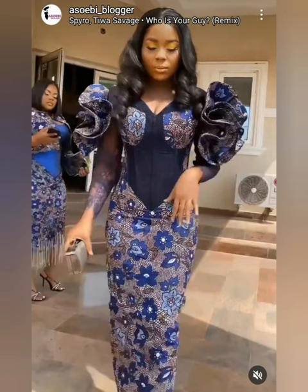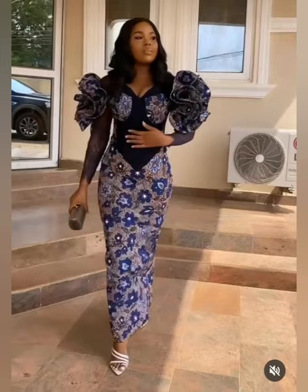Any of these styles you want to design, this particular one started trending last year. Of course, the person that brought out this sleeve trend is Vicky James. In case you know Vicky James, she's a creative fashion designer. This sleeve started trending since last year and it's still trending till date.